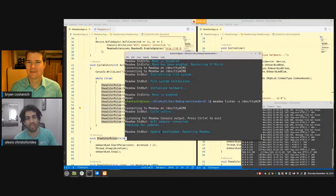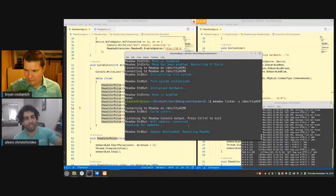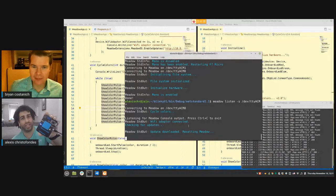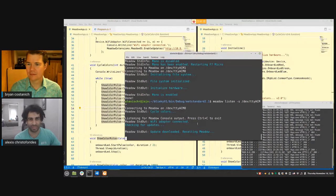interfaces on the terminal. As you can see, the update was downloaded. We had it pulled from the device. The Meadow is resetting. And now it's blinking the much fancier colors of Blinky V2. And that's a short demo of our app updates coming to you soon. Thanks, Brian. Back to you.